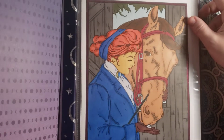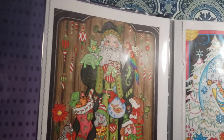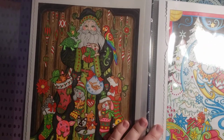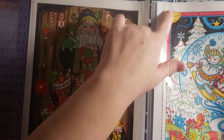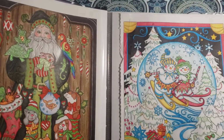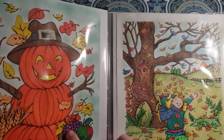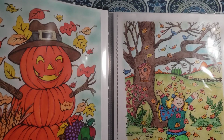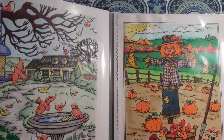Hopefully you guys can see it. And then these are from Creative Christmas. This one got torn. This one, the snowman. That's okay. He's okay in there. These are from Autumn Scenes. Another two from Autumn Scenes.